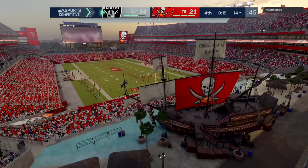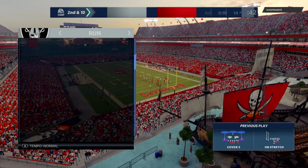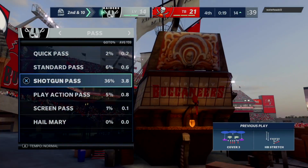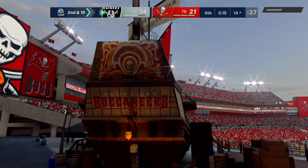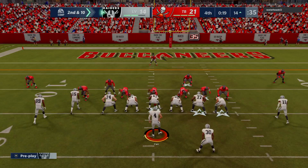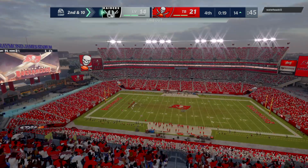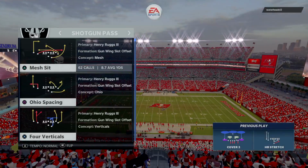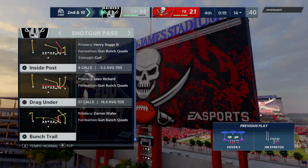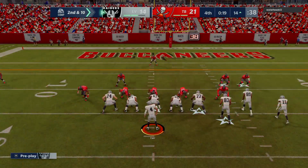Looking to find a lane, but he can't. Reined in at the line of scrimmage. The Raiders going to use one of their timeouts as they get it with just 19 seconds left on the clock. Officially nothing on that last run. They'll try again, 2nd and 10. Now the Bucs going to use the first of their timeouts. That'll leave them with 2 remaining. We'll be back after this.